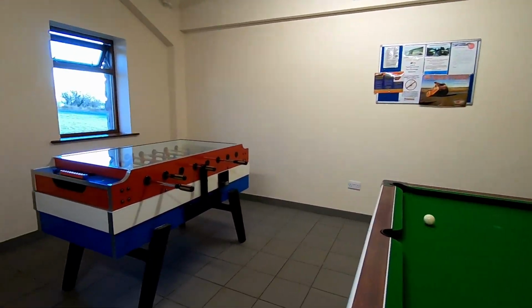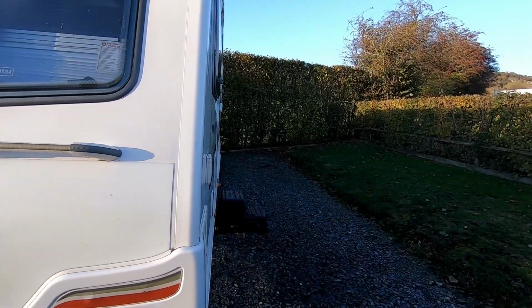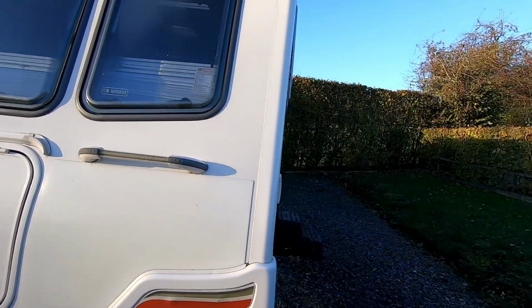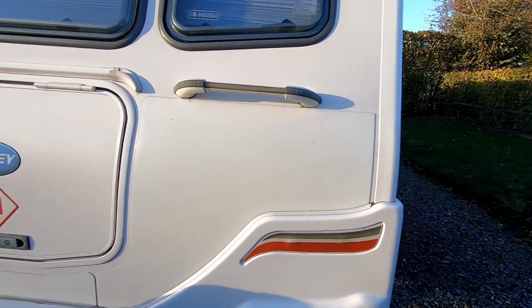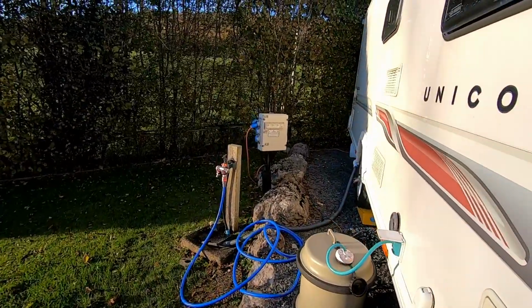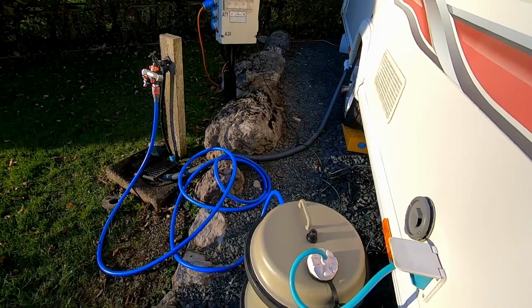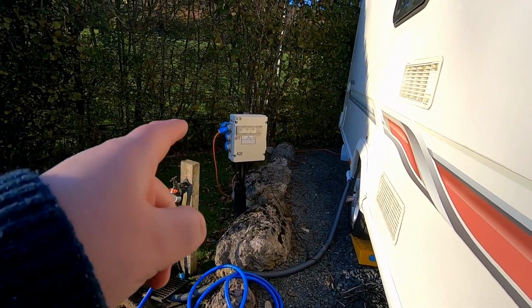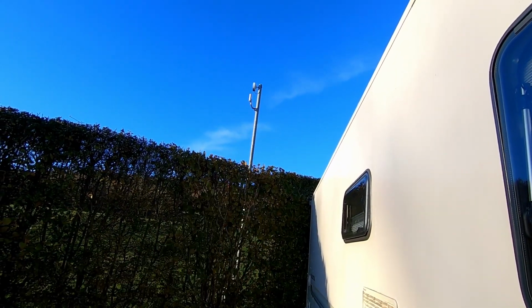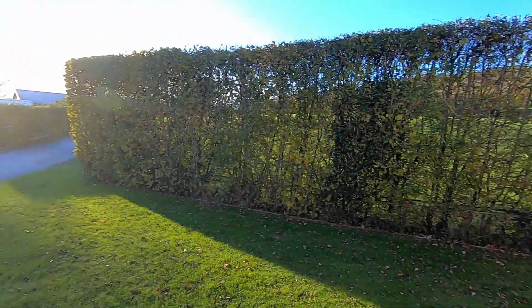Well, that's alright. So this is our pitch for the weekend, all fully serviced on here. Ours is quite a small one, and I did pick this one because it was near to the toilet block, which was over there. I'm not really bothered because we're not putting an awning up. So all the services are to the side: water there, drains, waste, and then taps there and plugs, and I've got the aerial plugged in as well. And that is the Wi-Fi mast as well. That's another reason why I picked it, just in case the Wi-Fi mast wasn't okay.